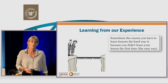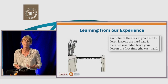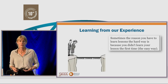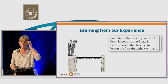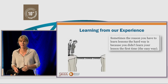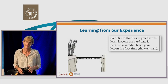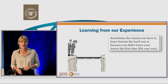So the way I'd like to end is by just saying, sometimes the reason you have to learn lessons the hard way is because you didn't learn them the first time. And I know it's really hard for monitoring experts, we've just been like baseline, baseline, baseline, baseline. But I really think that we need to start stepping away. We need to ditch baselines, actually. We need to step away from baselines because they are not going to do anybody any good at all in geological CO2 storage monitoring. So let's learn from our experience now.